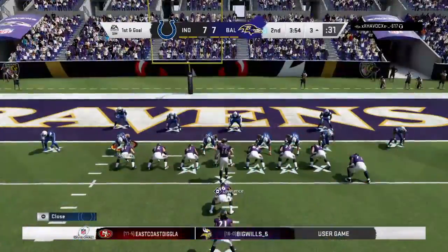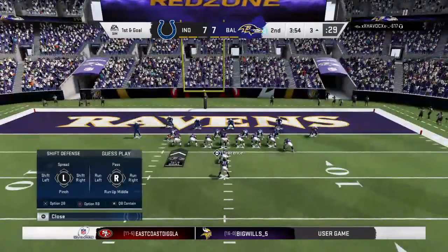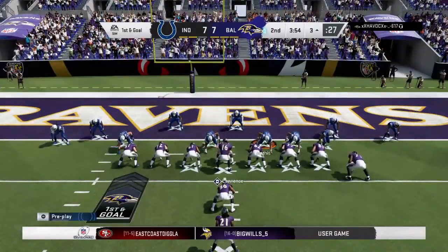Down. 50. Plant. Checks 55 to mine. 22 jet bombers. 22 jet bombers.